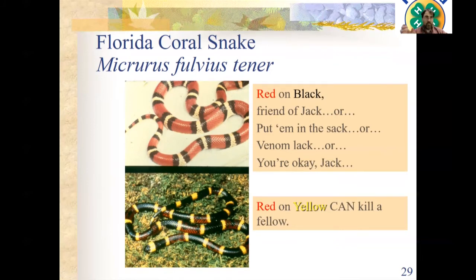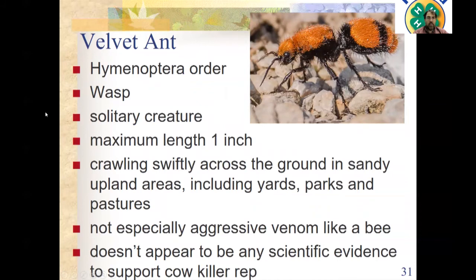It's almost like a long worm kind of thing, except with the bending patterns of a snake. Another guy. This guy can be found out there. Basically, it looks like a furry ant. He's not very big, and it's called a velvet ant or a cow killer ant. There is no information out there suggesting that he can kill a cow. The venom feels like a bee sting and doesn't do very much of anything. They are not aggressive at all.